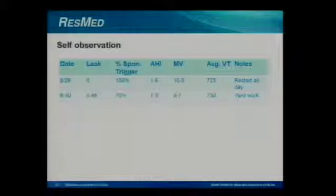Gladys gave me permission to share this information, which is exactly from her ventilator. And you can see Gladys had some days here, 8:28 and 8:30, and she records her leak every morning. She puts it in a little spreadsheet every day. What percent of the breaths did she trigger spontaneously versus what percent did the machine give her? What's her average apnea-hypopnea index, her minute ventilation, her average tidal volume, and then she has a column where she keeps her notes.